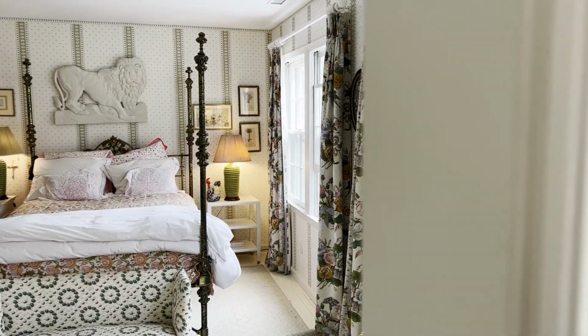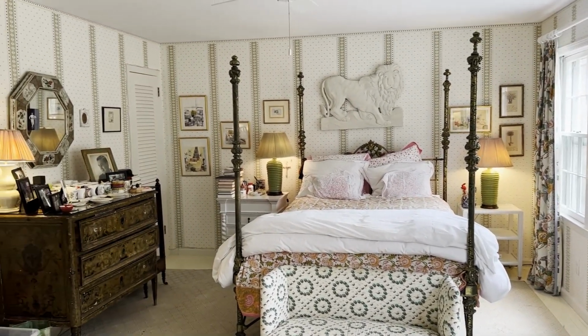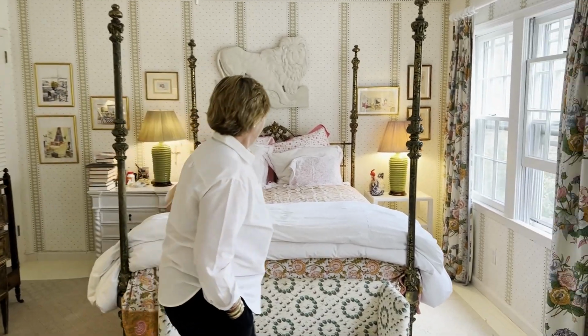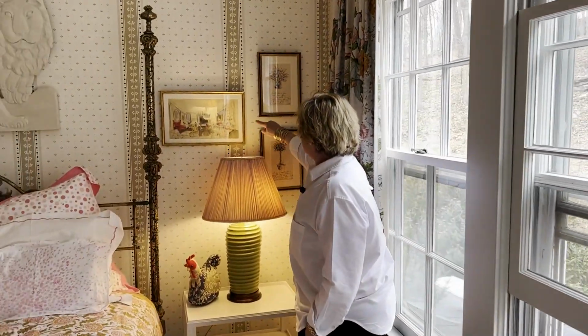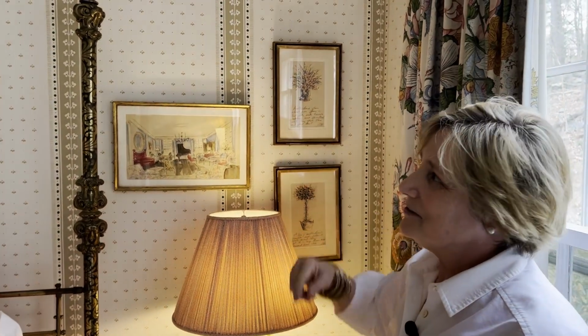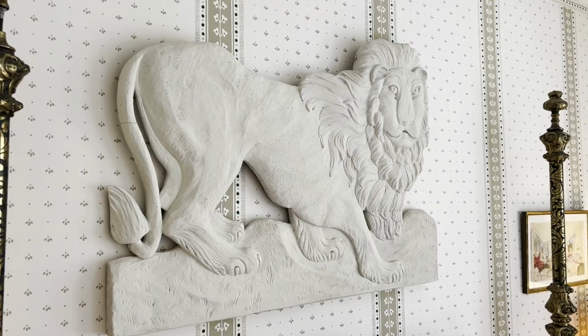This bed belonged to Gertrude Vanderbilt Whitney, and for some reason no one in the family wanted it, so I got it. And these are little drawings by Albert, a room, someone's living room we did in New York, and 2 little drawings of a topiary and a flower arrangement. And I saw that lion up in Kent, Connecticut at Artifacts and loved it.